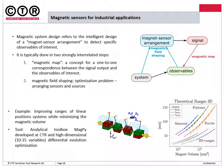Let me finish this presentation by showing you some examples of previous works with magnetic system design that we have done over the years. In the first example that you see at the bottom of this slide, we have arranged off-the-shelf magnets in a string to enhance the range in a linear position detection system. This is the same application as the gas pedal that I showed before, but by arranging the magnets smartly and by using the third field component, we are able to enhance the range as is shown in the figure on the bottom right. In fact, we were able to achieve a factor of 2 in terms of range while keeping the total magnet volume the same.